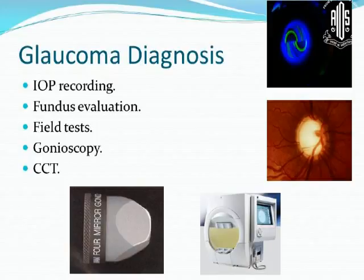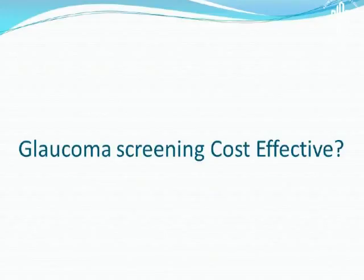So when you consider which tests we require for a diagnosis, definitely IOP recording is part and parcel of any glaucoma screening. Fundus evaluation, field test, gonioscopy and CCT. These are the minimum requirement for a glaucoma diagnosis. These instruments are difficult to carry to the field and you require hospital-based screening for all these things. When you consider this aspect, whether this is cost-effective is the main question that rises for glaucoma.